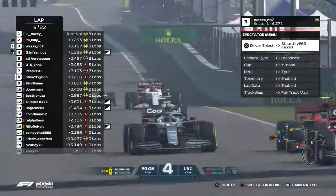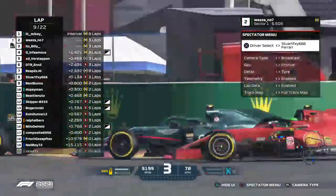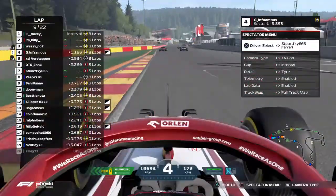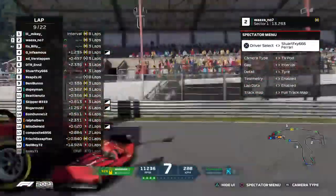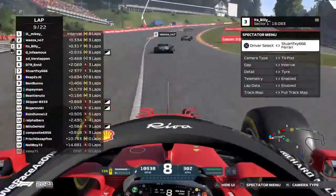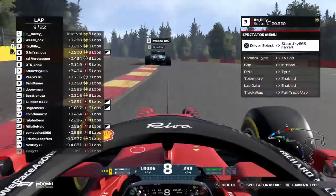DRS is enabled, and Waza tries to move on the inside there. He did see a gap there and he went for it. Well done by Waza. And they're now side by side. Billy thinks the better of it and backs out. We'll just see side by side into Rouge.